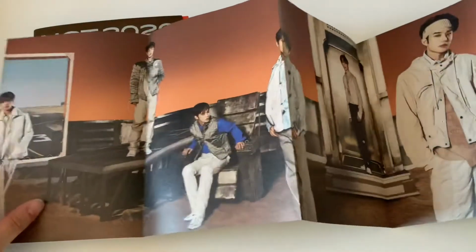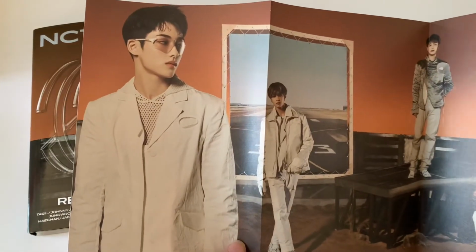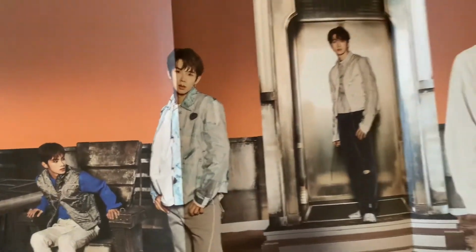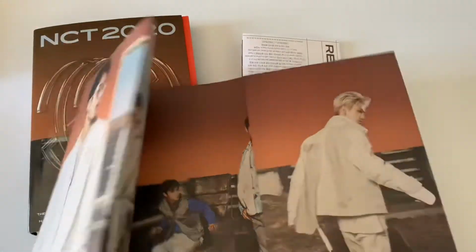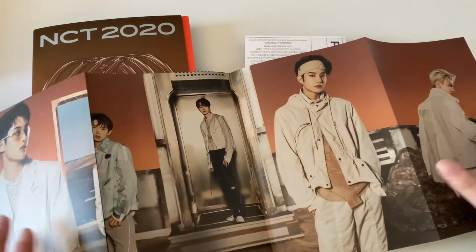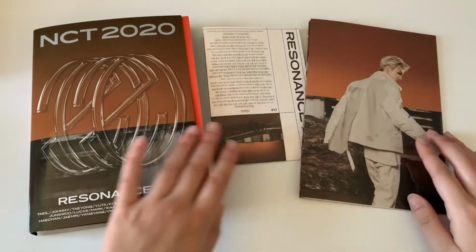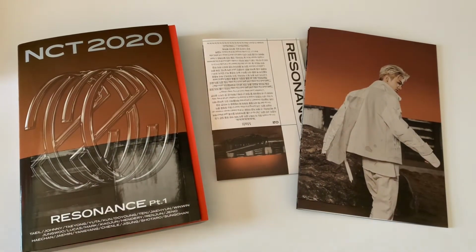So for this one, we have Winwin, Yangyang, Ten, Xiaojun, Shotaro, Sungchan, Chenle, and Jaemin. So I forgot who was on the other one, but how many members are on this one? 1, 2, 3, 4, 5, 6, 7, 8. So there's 8. So I'm guessing this is random because 8 plus 8 is 16, and that's not how many members are in the group.